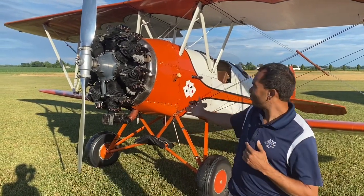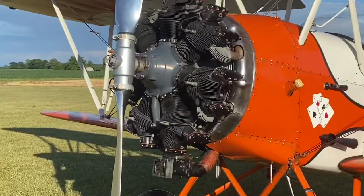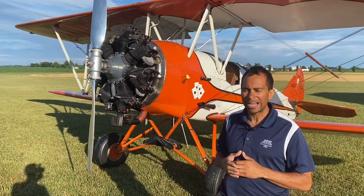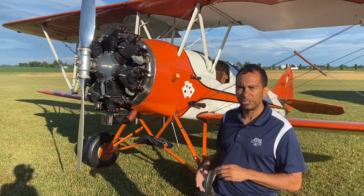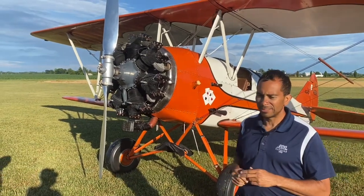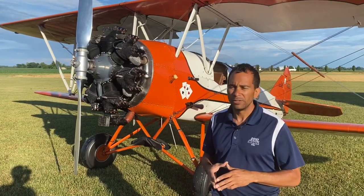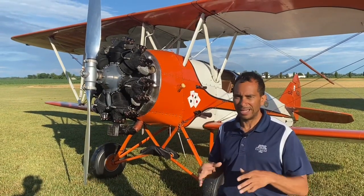It has a Continental W670. It's a 220 horse radial engine. This engine is a World War II engine. This was not what was on it originally when it came out of the factory, but this puts out 220 horse. It's 670 cubic inches. It's 7 cylinders. This engine is well known for the PT-17 Stearman. That was a trainer in World War II. So there's a lot of these aircraft engines available still today.